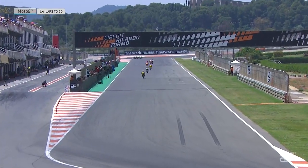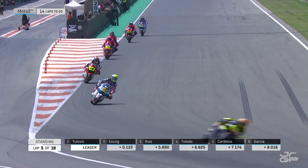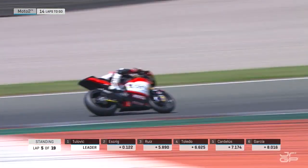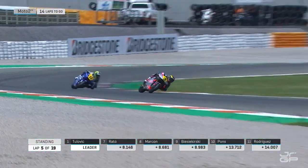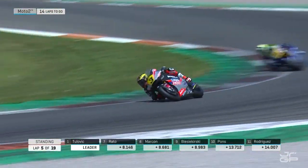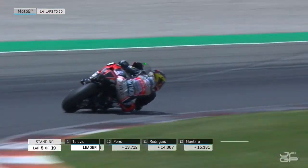And Roberto Garcia in fifth spot, he's already had a top five finish here in Valencia. Picked it up at the end of last year, which is actually his best result in the Moto2 class so far. So he's on course to be equaling that. But as I say, he's just lost a position to Xavi Cardalus. So yeah, the number 18 is making moves further up the field after a so-so start to this race. He was holding a good position, but dropped back in early stages.